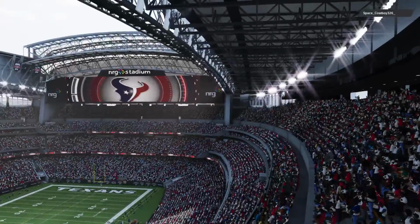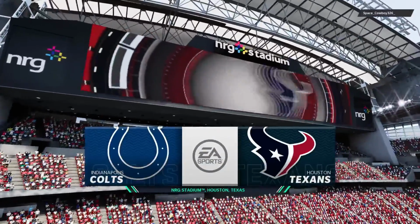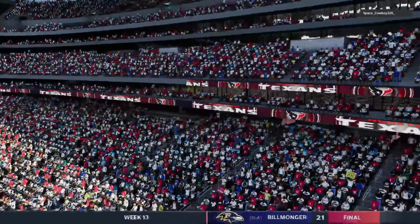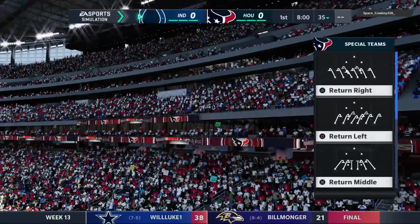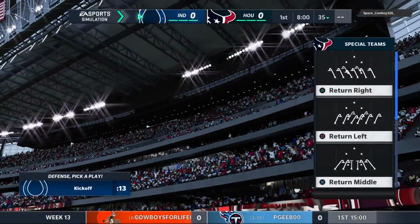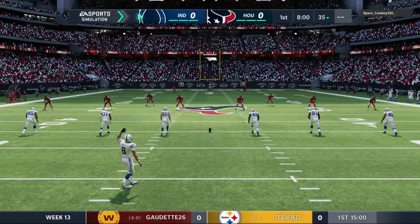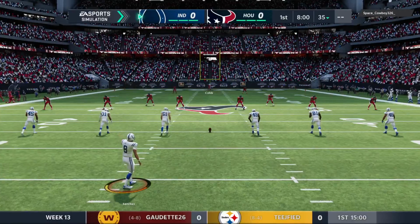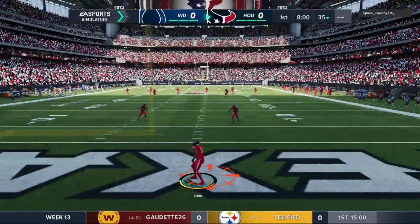On a wonderful fall afternoon in the state of Texas, the roof is open, and we've got football from NRG Stadium in Houston. The scene from a few moments ago, this crowd enthusiastically cheering on their Texans as they emerge from the locker room. And we're just about ready for football as the Texans get set to match up with the Indianapolis Colts. And we are underway from NRG Stadium in Houston.